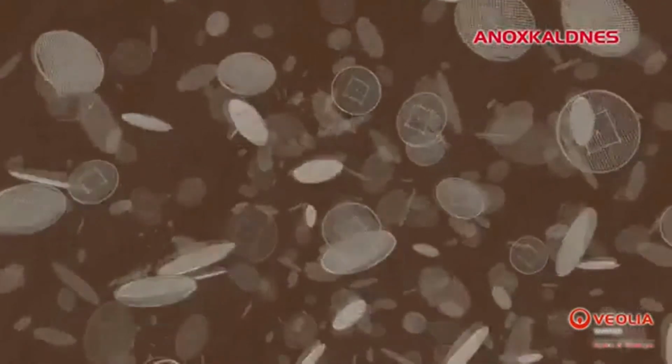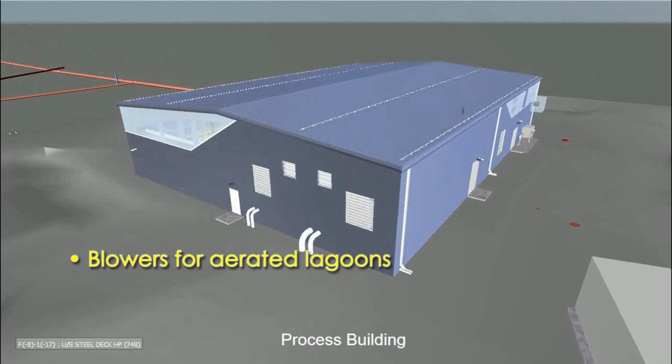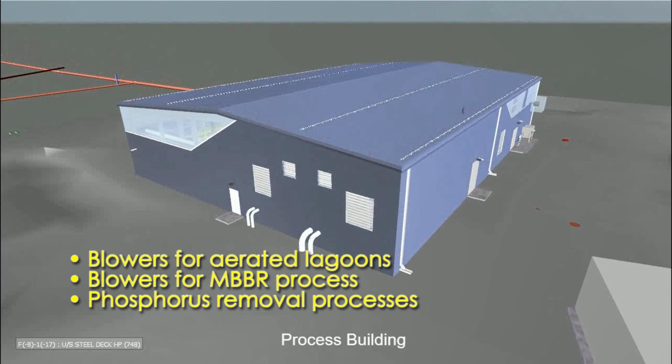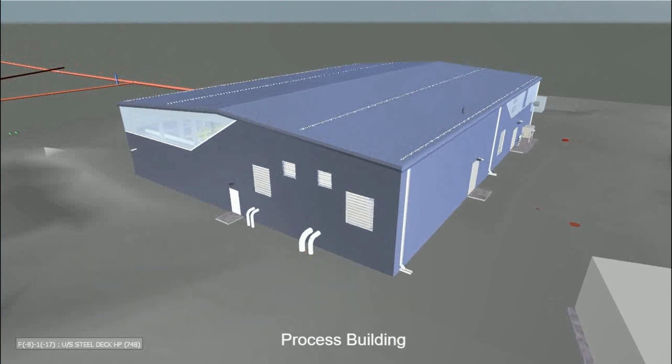The new process building will be over 12,000 square feet and will contain all the remaining equipment for the wastewater treatment process. It will house 3 dedicated blowers needed for the aerated lagoons and 3 more blowers required for the MBBR process. As well, it will contain the chemical storage and dosing and mixing tanks and filters required to remove phosphorus from the wastewater, a laboratory for city staff to perform water testing, and other staff areas.